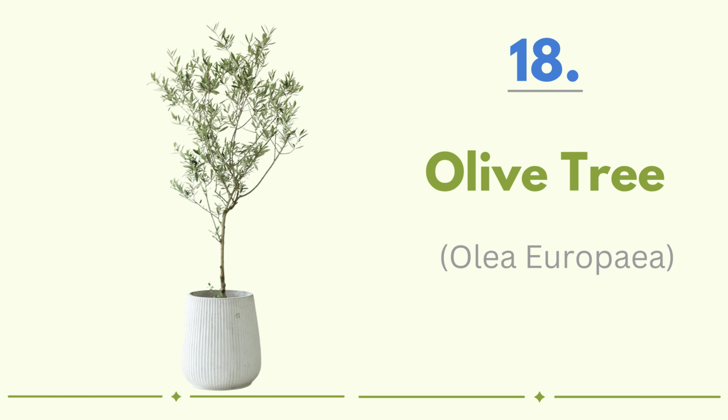Next up is the olive tree. How cool is this? It brings that Mediterranean vibe right into your home. Look at those beautiful silvery leaves. It's perfect for adding a touch of elegance and a bit of nature to your space.